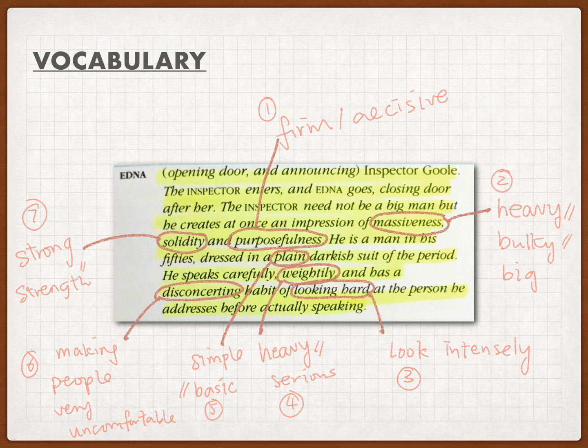Take a look at number 7 first. Solidity. So like massiveness, purposefulness, solidity, this word is also used to describe the inspector. It means strong and have strength. So based on these 3 words, we know that the inspector is a person who looks very big, strong, and a very smart person who can make wise decisions.